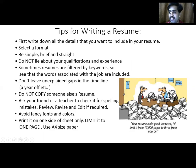In the previous slide, we discussed that you shouldn't copy paste someone else's resume and land in trouble. And in this particular cartoon, you can see the interviewer telling the interviewee, your resume looks great. However, I would limit it from 17,000 pages to 3 from now on. So he's giving advice. Please ensure, if you are an experienced person, do mention any gaps in your educational career so that the interviewer can try to understand how you were occupied at that point of time.